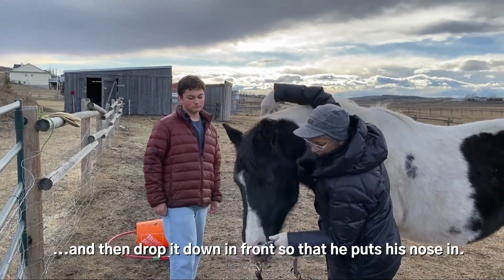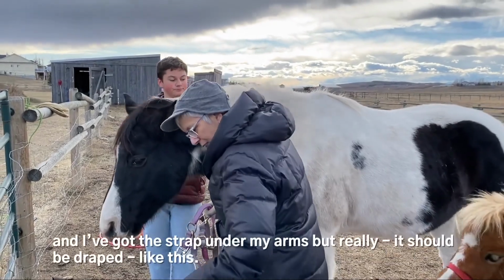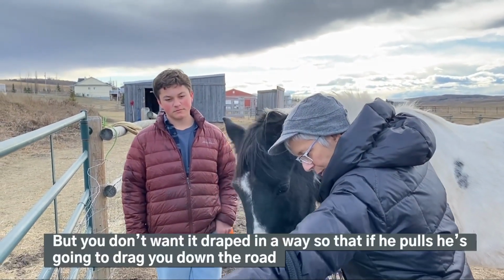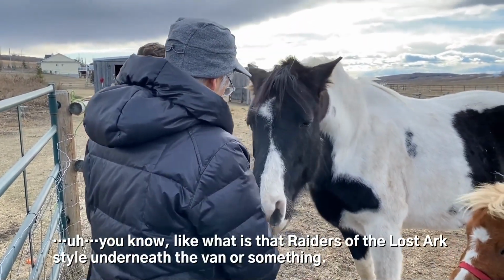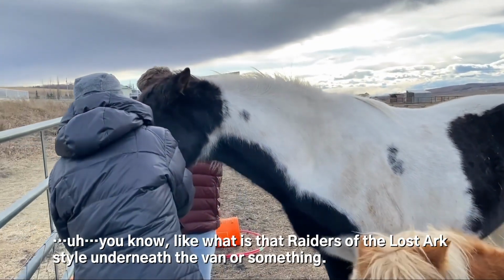It down in front so that he puts his nose in. Okay. And I've got this trapped under my arms, but really it should be draped like this. But you don't want it draped in a way that if he pulls, he's going to drag you down the road. You know, like, what is that? Raiders of the Lost Ark style underneath some van or something.